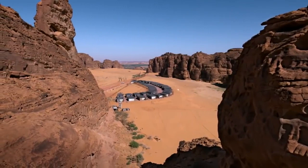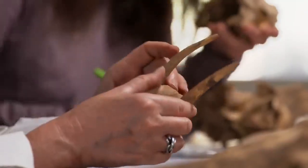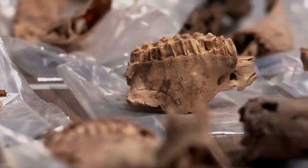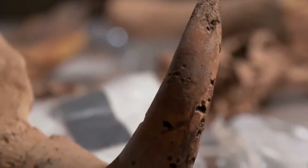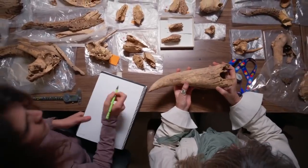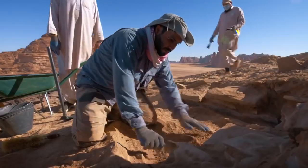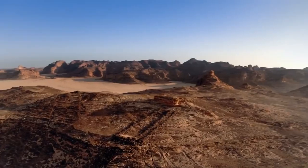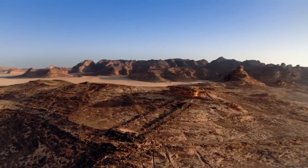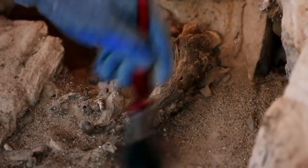The remains are sent back to base camp, where specialists begin piecing together what may be evidence that a major turning point in the history of mankind happened right here in Alula. Archaeologists exploring mysterious stone structures in Saudi Arabia have discovered a deposit of animal remains.